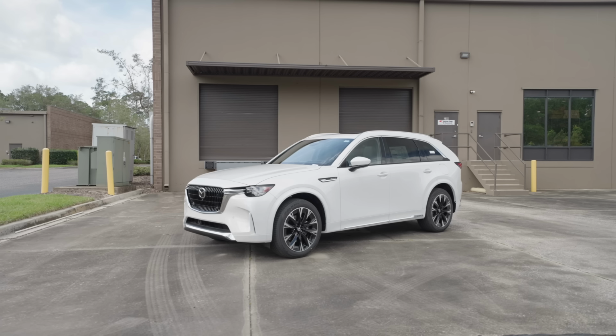Look, I'm touching it. The 2024 CX-90 3.3 Turbo S Premium Package all-wheel drive. We're gonna do a little more full walkthrough of the exterior, interior, and do a first impression on our drive.